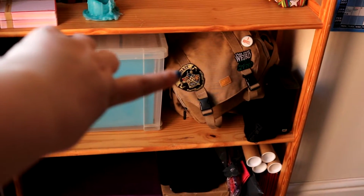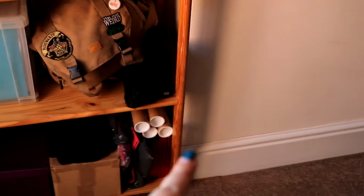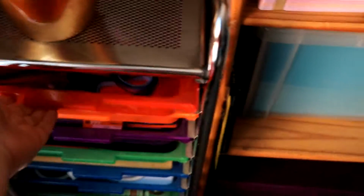That big bag there is my camera bag. I would show you my camera, but I'm actually using it to shoot this, so I can't. But that's got all my camera equipment in it, and it's got my tripod next to it, and I've got an external hard drive there as well. And then that is full of bits, so other stationery and arty things and envelopes and just random stuff. I think there's some, yeah, postcards and business cards and paint stuff.